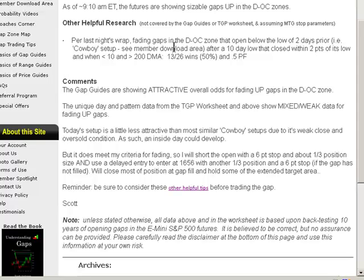And sure enough, there were certainly some risk factors showing we could bounce and have an inside day, and that's what I said down here. Guides were overall pretty attractive. Mixed or weak data though for fading up gaps. And inside day meaning we may not even fill the gap.